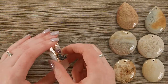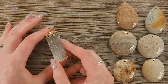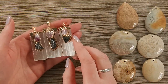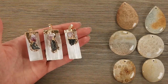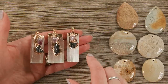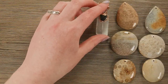These are very interesting. We've got these natural selenite, so it's almost got like a cat's eye glow to it. Look at that. And then on top, you've got, I believe it's black tourmaline there, and then a rough amethyst nugget on top. Again, they'll be sold individually, but I wanted to show you several of them because they do vary in exact shape and size. It's just a really interesting combination of textures. Again, a very rustic feel. I like the gold edging there. Just something a little different. I'm always drawn to the different.